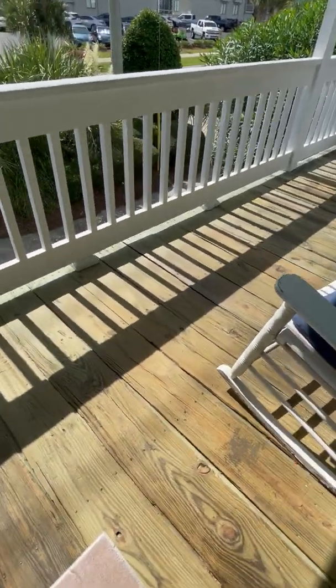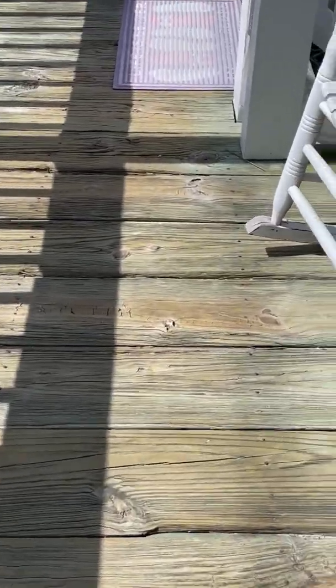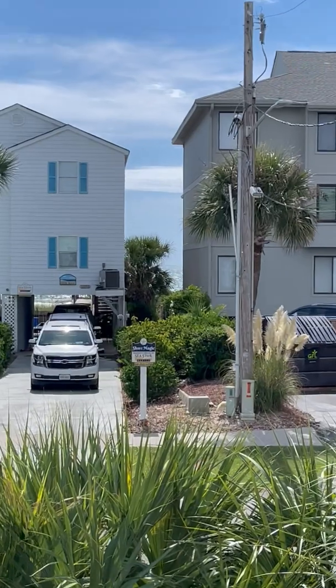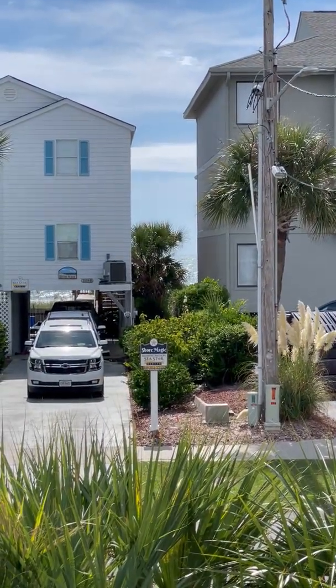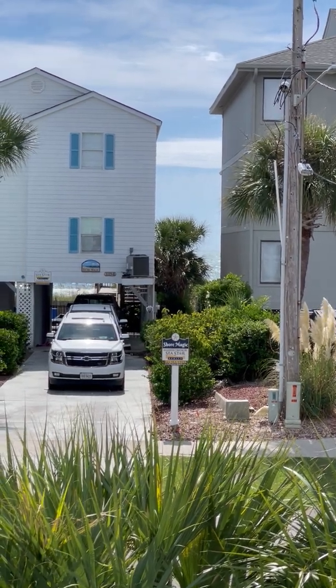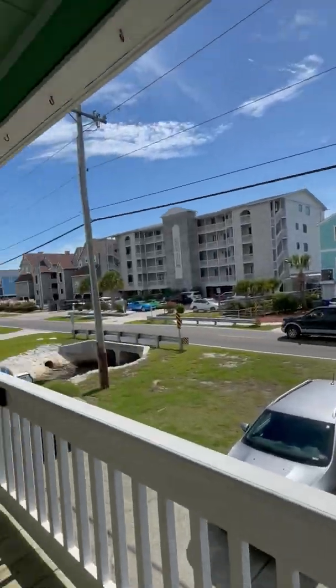This deck isn't bad. It just looks like it could use some power washing. And I don't know what's going on with those boards. Yeah, over here it gets a little bit worse than over there. But that's okay. Look at this view. You can see the waves rolling in under that house. That's awesome. That's beautiful. And everything looks good out here.